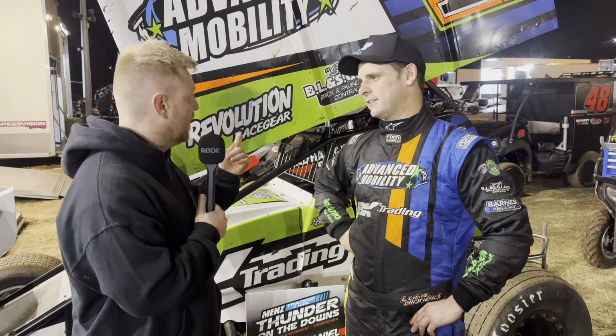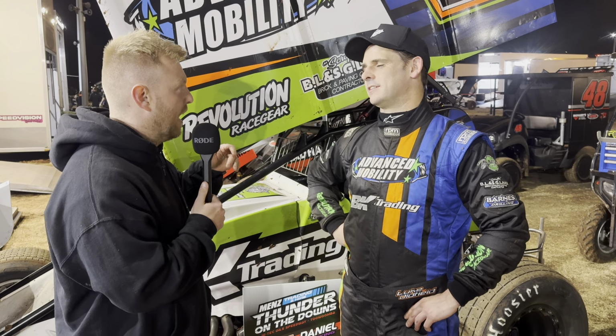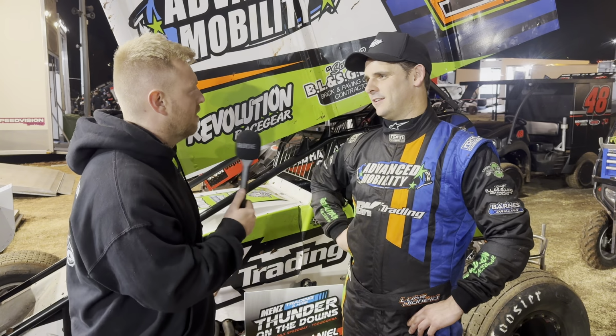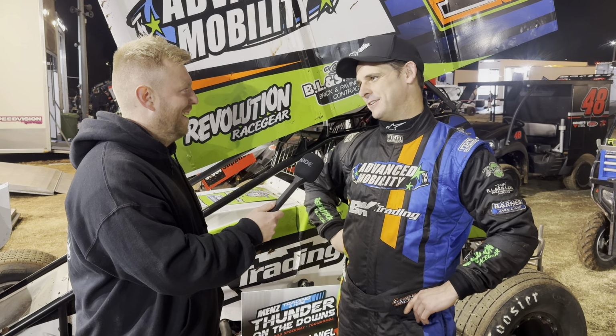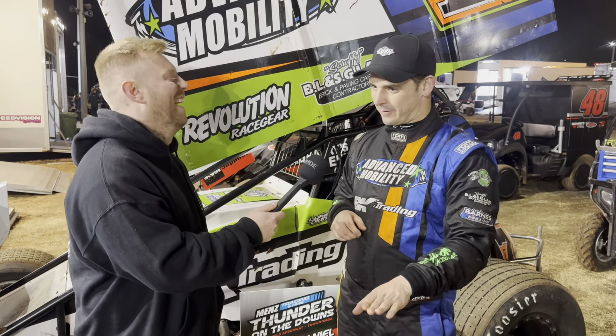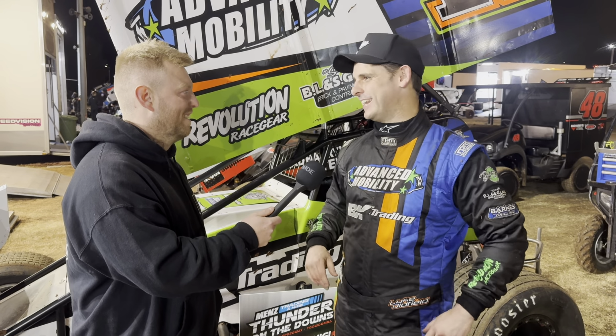Yeah, so later in the feature, I just seen you kept tucking and tucking that wing back. Is there a point where you go, I think I've tucked it back enough, or you've actually maxed it out? Yeah, when I went to the top after I pulled it back, she's full turn left and on the brake, and it wouldn't turn. Don't do that again.